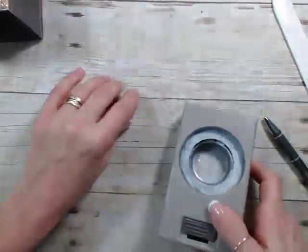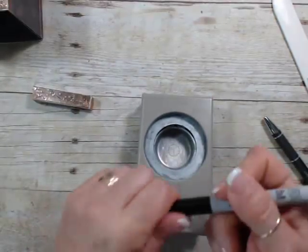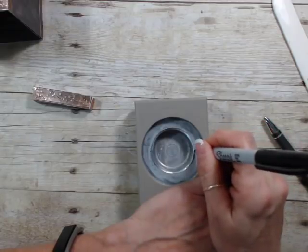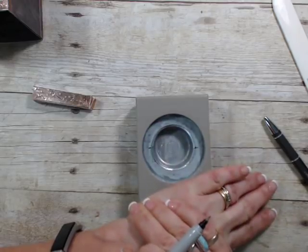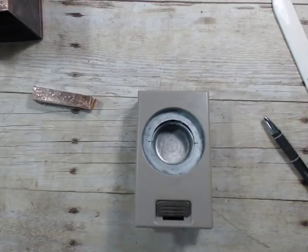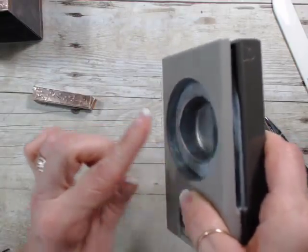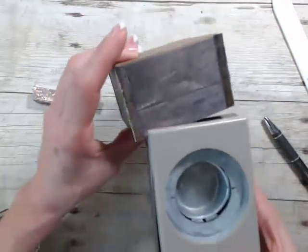Take your, oh, another thing that I did, close your punch here. Take a Sharpie, close your punch, you see it's a little bit raised up there and there. Make a mark where it's raised up. So you know that's exactly half of your punch. You're going to see, on the camera, I bet it's hard to see, that the center is raised up right here. So mark it.